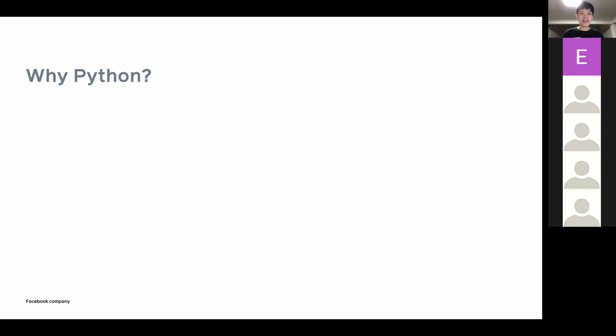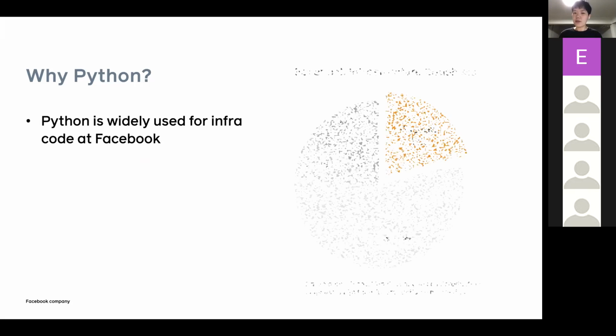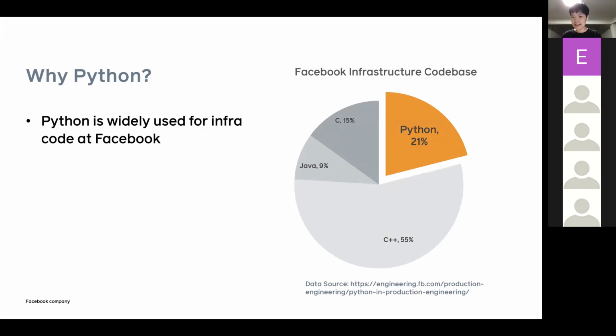But if you dig a little bit deeper into the data, Python is actually widely used for infra code at Facebook. According to a report from May 2016, Python is the second most popular language used for infra code at Facebook, just behind C++. And if you ask me, I will pick Python over C++ any day.